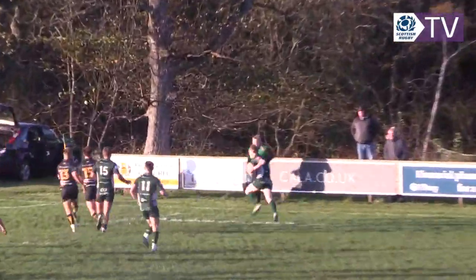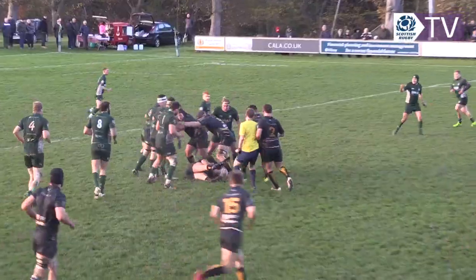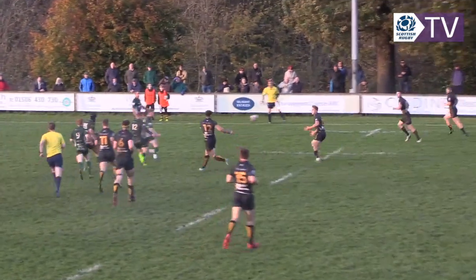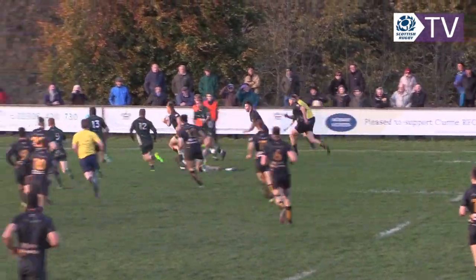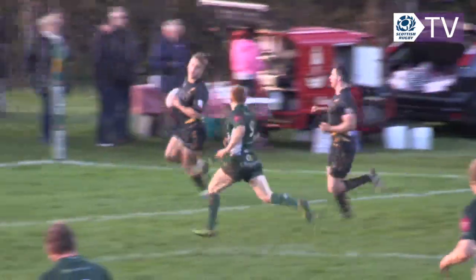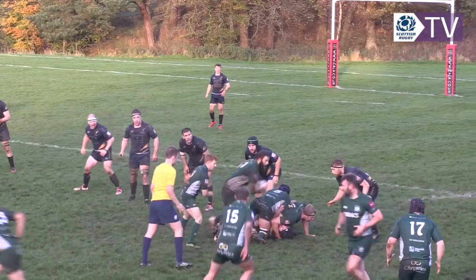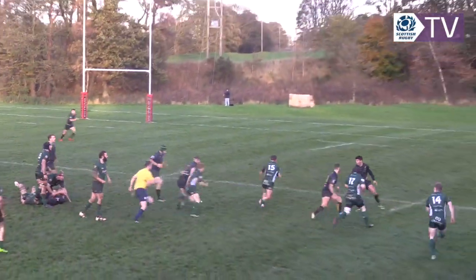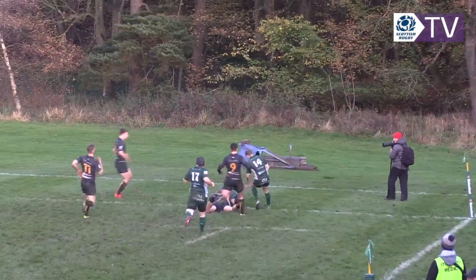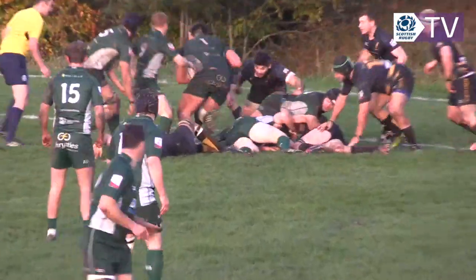Hoyk countering, and talking of try scoring form, here's another from Gary Munro. So we've seen Elms as the creator, now let's have a look at him as finisher. Good stuff from Harvey. Bruce McNeil feeding to Ali Weir, and the fullback doing just enough to escape the clutches of the Curry back row.